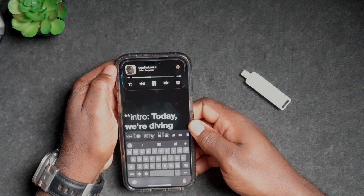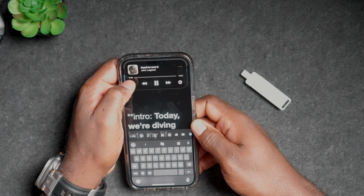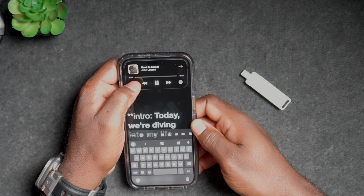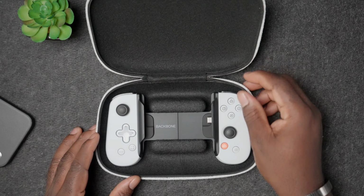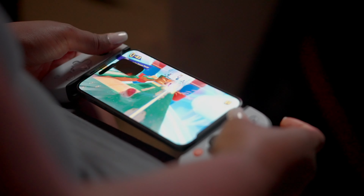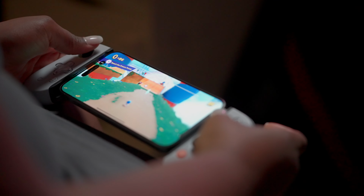Yo, so let's talk about some of the futuristic features that I really dig. The Dynamic Island. This isn't just for show. At first I thought it was, but this is actually very practical. Whether it's switching songs or just checking battery life, most of the time I'm using the Backbone app with the controller. Having the ability to see notifications in the island is pretty cool. You know, it has become, I'll say, something I can't live without.